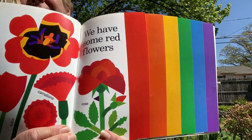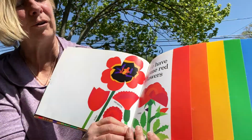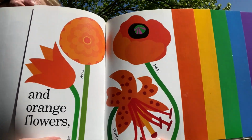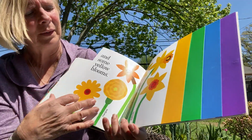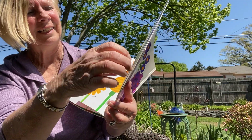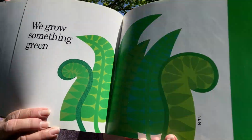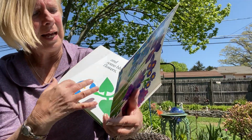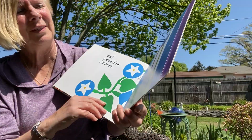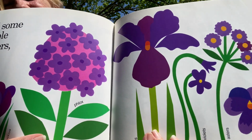We have some red flowers. And you see the rainbow? That's everything they put in the ground. All their colors. And orange. And yellow. And a green fern. Blue. Purple.